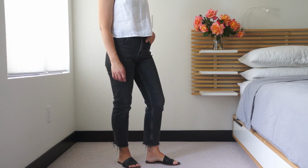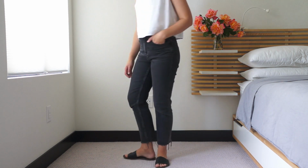I have these in the washed black. I got these secondhand, and the original owner cut a raw hem on them, but I really like them like this. I really love these jeans.